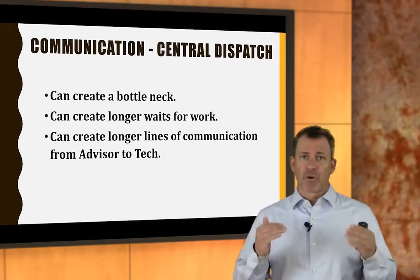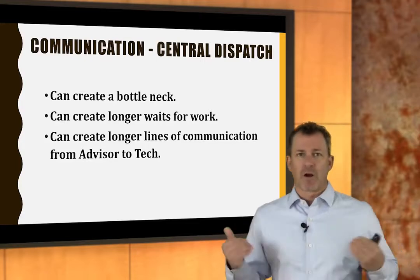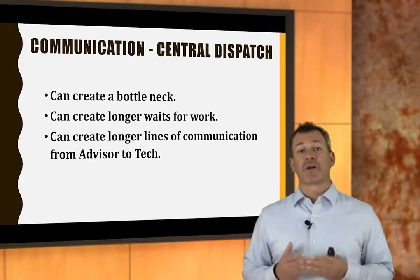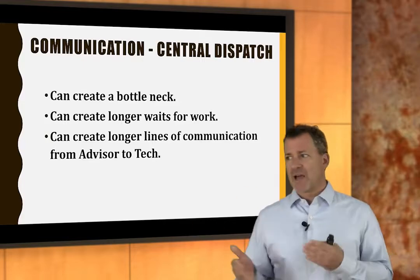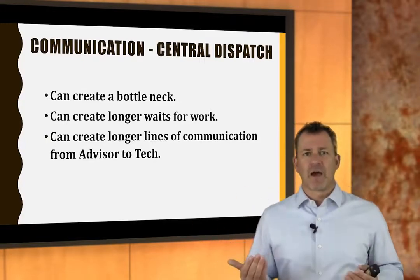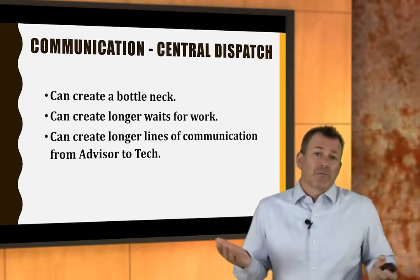Some central dispatchers can handle it. They're proactive. They get ahead of the curve, and they'll give every guy two or three ROs. But at some point, somebody's waiting for work, and I don't like that. And then there can be a longer line of communication, because sometimes the communication goes from the tech to the dispatcher, shop foreman, to the service advisor, to the service counter. I don't like that. So I'm not a big fan of central dispatch, but it can work.